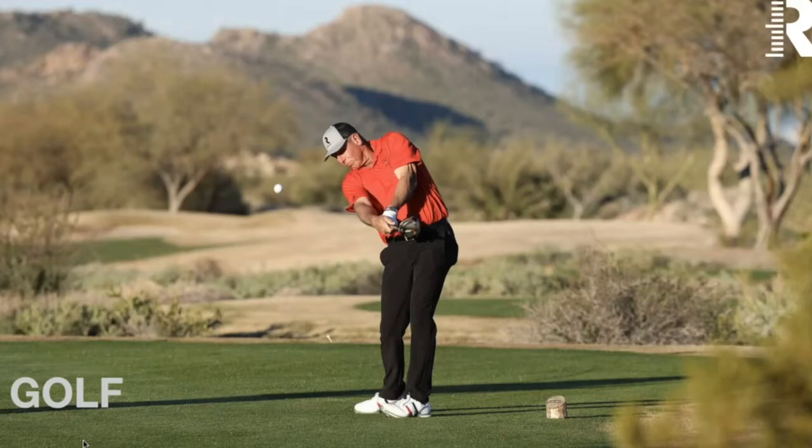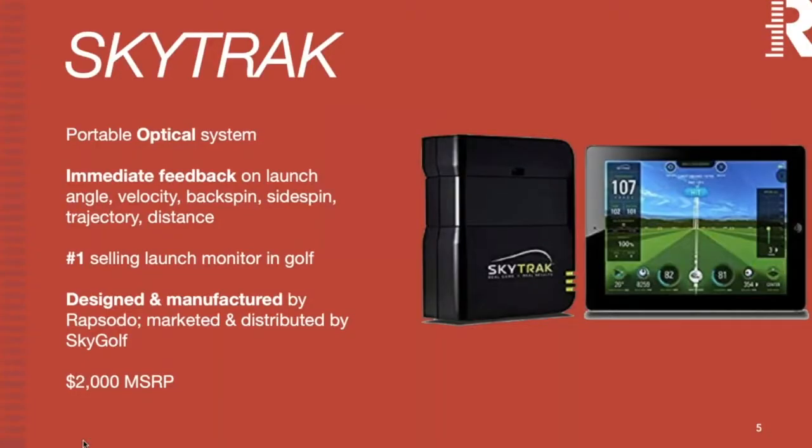The next slide is just prefacing that this is not golf specific. As I mentioned before, for those of you who don't know about SkyTrak, it is a portable launch monitor as well. It's a little bit more expensive than the MLM, but still much less expensive than a TrackMan, at only $2,000. It provides immediate feedback on launch angle, velocity, backspin, side spin, trajectories, and distance. The SkyTrak is actually the number one selling launch monitor in golf. It's been around for a while, so a lot of people know the name, and up until this point it has been one of the more affordable units on the market. Go ahead to the next slide, please.